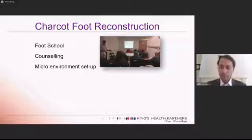These patients, along with peripheral neuropathy, also have some degree of difficulty in cognitive retention. So we need to really spend quite a bit of time. We need to make sure that there is a good microenvironment setup. When they go home, they might need to be non-weight bearing for a period of time. We need to make sure that their stays are safe and they have adequate support at home.